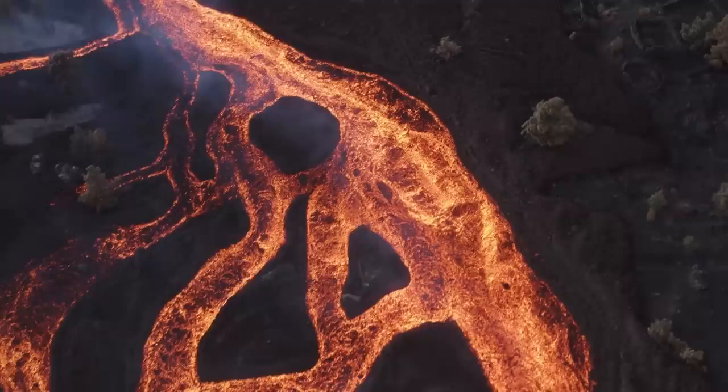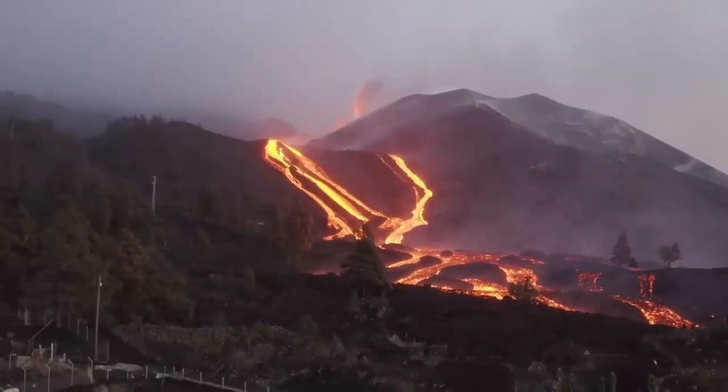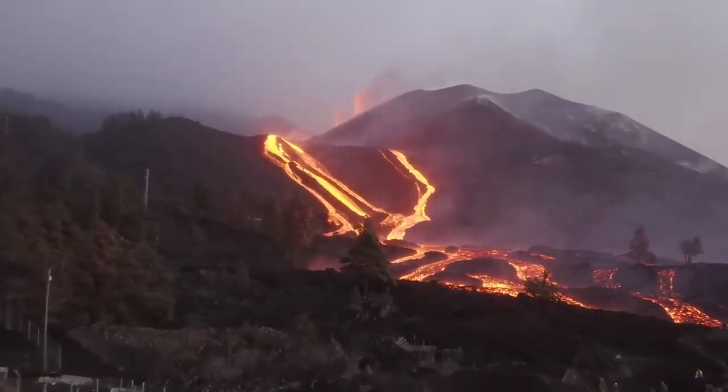The other problem is that as the lava reaches the water, it releases toxic gases. The lava that's reached the sea eventually created a low island more than half a kilometer wide.